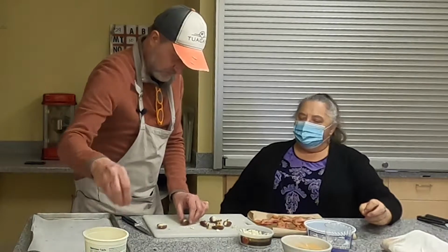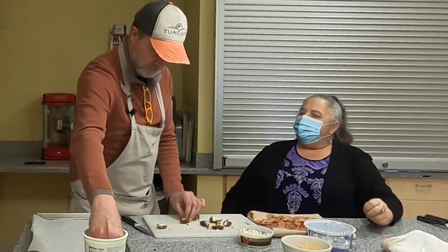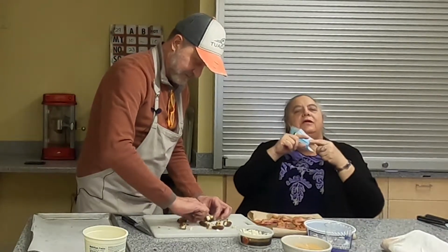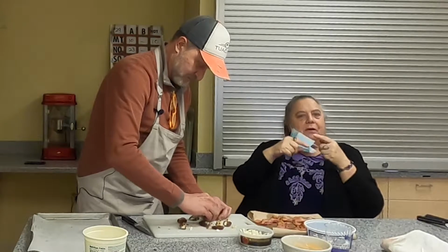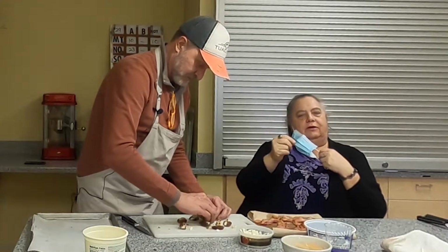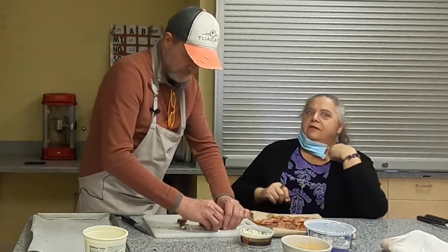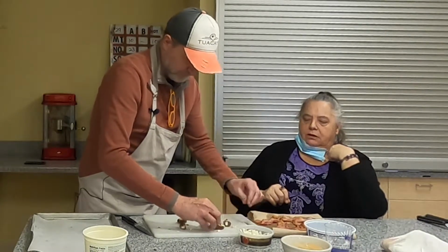One time, for a sister-in-law who was getting married to my brother, they made a ramaki for the wedding reception. What's ramaki? Okay, that's why I wondered if you knew. Ramaki was chicken livers wrapped around a water chestnut, then wrapped around bacon, and then broiled. Let me tell you, those were time consuming to make. I bet. Oh, they were delish.